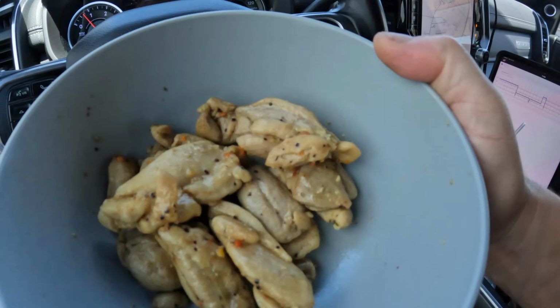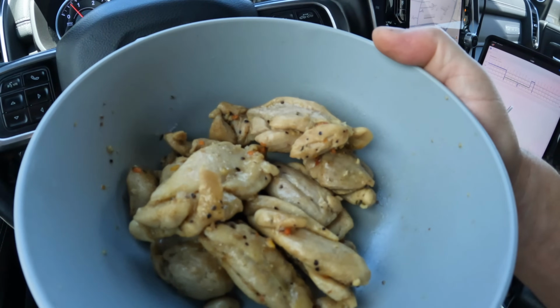Alright guys, done filling up, and I just went inside and heated up my food. All I got is some grilled chicken. Not having any carbs right now, guys. I've got some planned for tomorrow morning after I drop my first load off, before I go pick up my second load. You guys may have an idea, but take a guess.